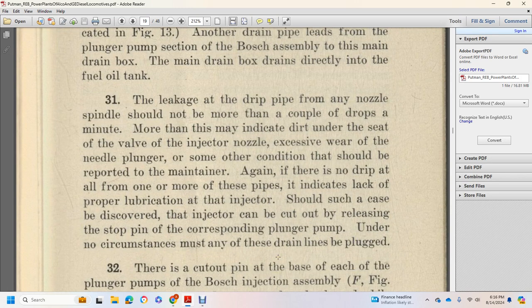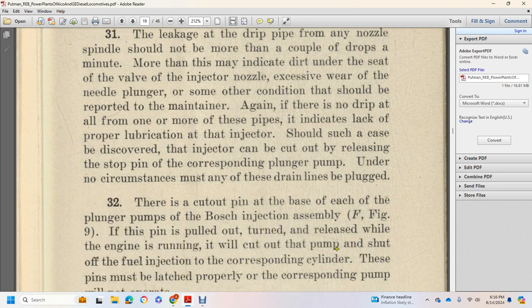31. The drip from the drip pipe of any of the nozzle spindles should not be more than a couple of drops a minute. More than that may indicate dirt under the seat of the valve of the injector nozzle, excessive wear of the needle plunger, or some other condition that should be reported to the maintainer. Again, if there's no drip at all from one or more of these pipes, it indicates a lack of proper lubrication at the injector. Should such a case be discovered, the injector can be cut out by releasing the shutoff pin of the corresponding plunger pump. Under no circumstance must any of the drain lines be plugged.